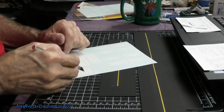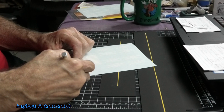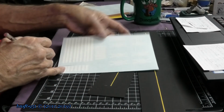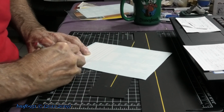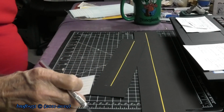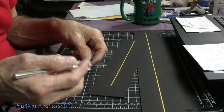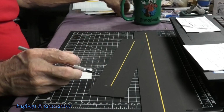So basically what I'm going to do is I need 6 of these. 1, 2, 3, 4, 5, 6, there's 8 here. So we'll go ahead and just cut 6 of them out. Just like that. Now these here are going to be a burnish type deal. Well, I guess I could use the back side of my hobby knife. Anyhow, let's go ahead and cut these.